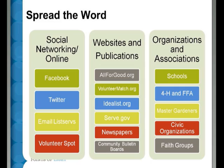And then think about organizations and associations that are in your community. So of course you have schools, but you also have colleges. And a lot of times colleges have students who are eager to get out and serve in their community where they are, whether they grew up there or they're just there for 4 years. You can also tap into the sororities and the fraternities that are there and all the other student organizations.